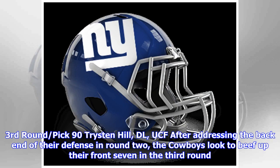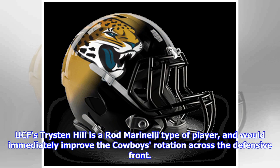Third round pick 90, Tristan Hill, DL, UCF. After addressing the back end of their defense in round 2, the Cowboys look to beef up their front 7 in the third round. UCF's Tristan Hill is a Rod Marinelli type of player, and would immediately improve the Cowboys' rotation across the defensive front.